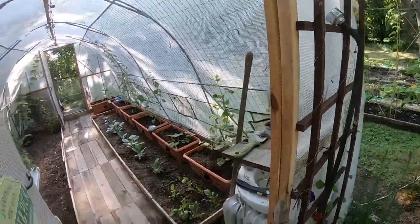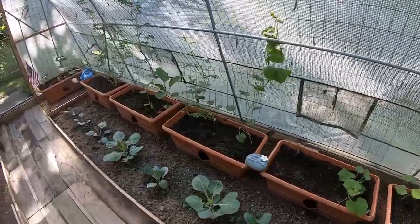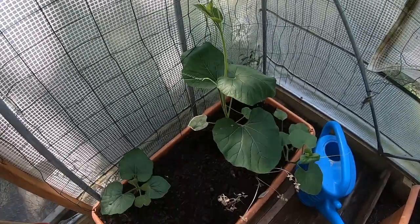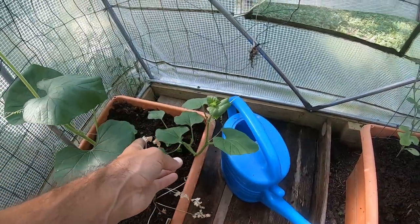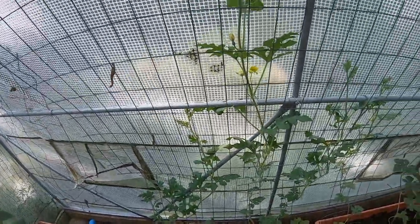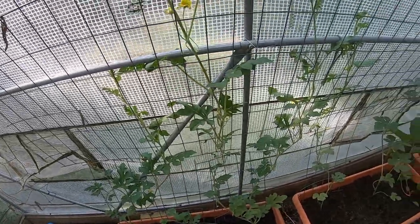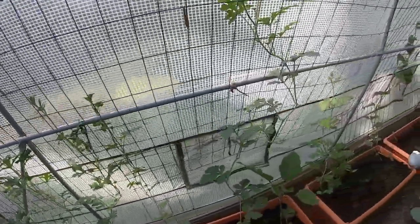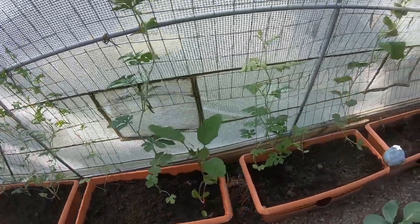Let's see how things are going in melon land here. I did have some casualties, I'm not going to lie. All right, that mystery squash is starting to take off. And the Minnesota midget, here's the Minnesota midget, is starting to throw tendrils. But it's not tall enough to grab onto there, so I'm just going to let it do its thing for now. I am enjoying the fact that my sugar baby melons are growing at an excitable rate. And they are indeed starting to show signs of life.